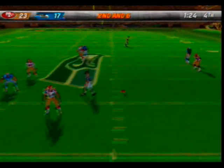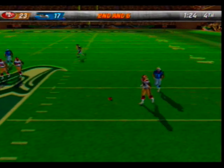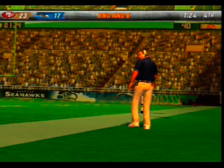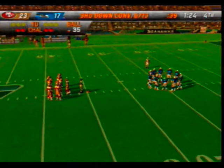Let's go. The blitz is on. Pressure coming. This pass is incomplete. The defense was coming after him on that play. He knew he didn't have much time, and he decided to get rid of the ball quickly on that one.